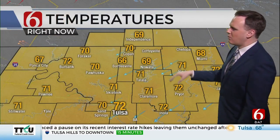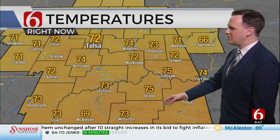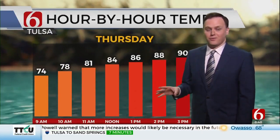Got upper 60s around Nowata, Independence, Kansas, Miami, low 70s, Claremore, Pryor, Sand Springs, Pawnee, low 70s once you get down into southeastern Oklahoma, Eufaula, Sallisaw and Stigler. It'll be a fast warm-up today. Winds, once again, remaining very light. So if you have outdoor plans, don't plan on the wind helping cool you off very much.